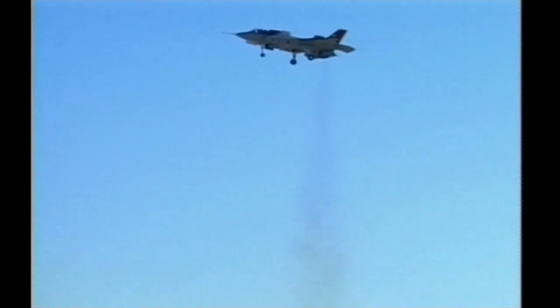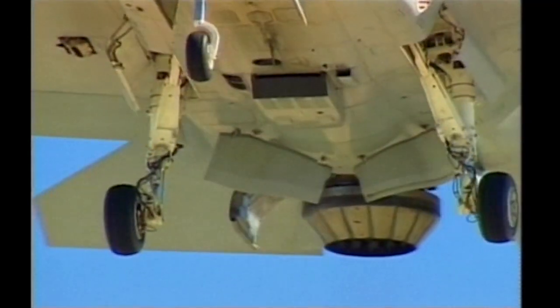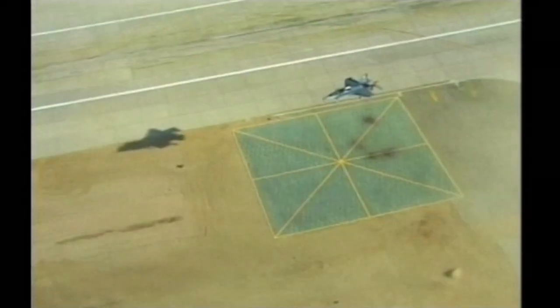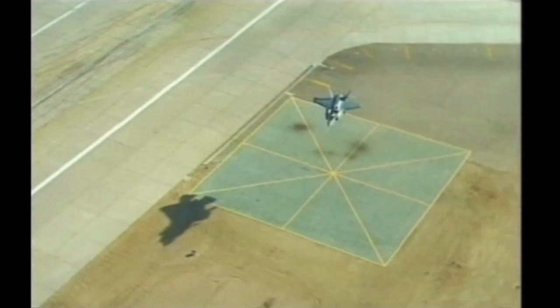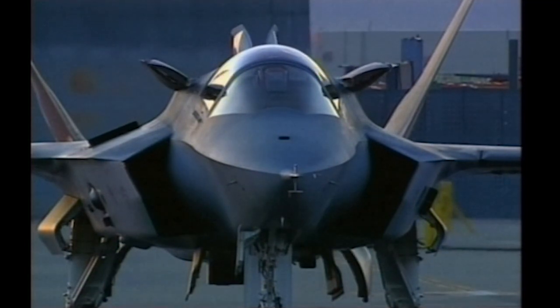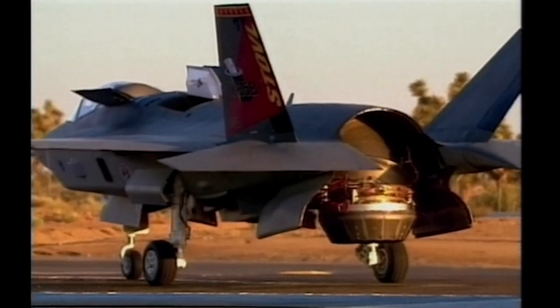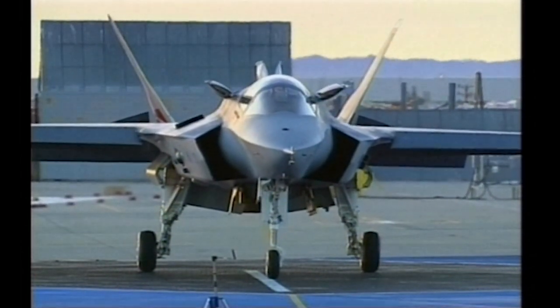The column of cool air increases the fighter's balance as it moves forward and keeps dangerous engine exhaust away from the plane's air intake. The lift fan generates nearly 20,000 pounds of lifting power, and the downward vectored rear exhaust supplies an equivalent amount. This easily lifts the aircraft.